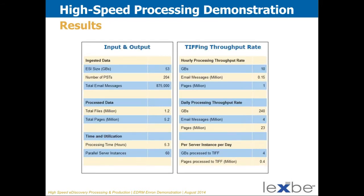Here we go. So lots of numbers. I want to just focus on the first 3 of them. We're coming in with a known data set. It's available for download on the internet. Anybody can download it and run this as well, just to compare the speed. It's 53 gigabytes. It had PST files from 204, I won't say 204 people because some of them had more than one PST, but effectively it's 204 different email accounts. And across those 204, we had 875,000 emails, plus all the attachments for those. And that's our input.